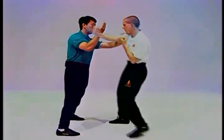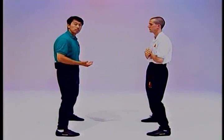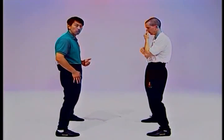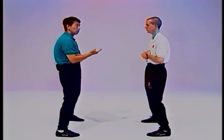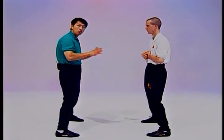Now, once you get this sequence down, you can put variation into it. Okay, you learn a lot of techniques from sections 1, 2, and 3 of Siu Lim Tao. Okay, Bil Sao, Tan Sao, Bong Sao, Pak Sao. You can use all of these in a drill like this.